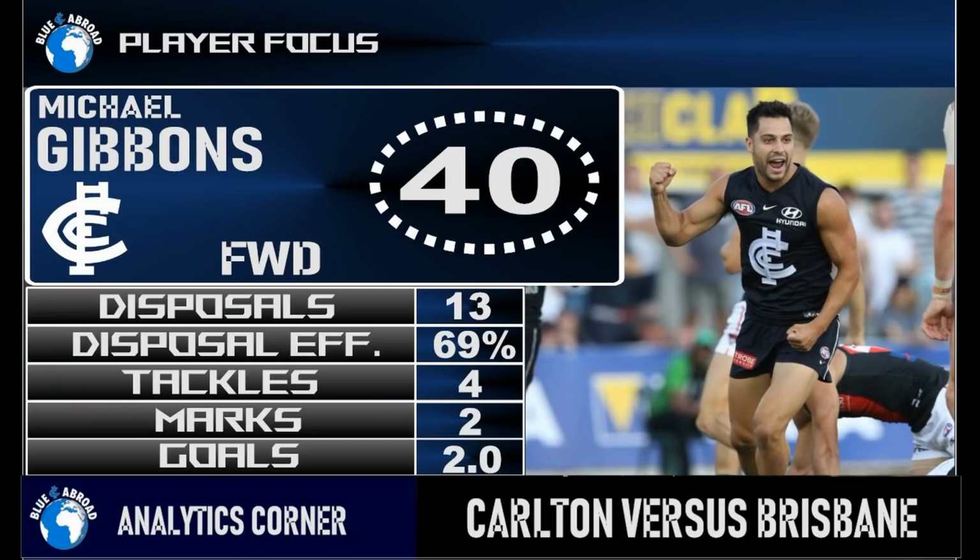Valuable cog. He's going to win your football matches. Cripps and Walsh get the plaudits. Kerno does the groundwork. Big fan of Ed, and very much needed. Gibbo next. 13 touches, 69% disposal efficiency, 4 tackles, 2 marks and 2 goals.